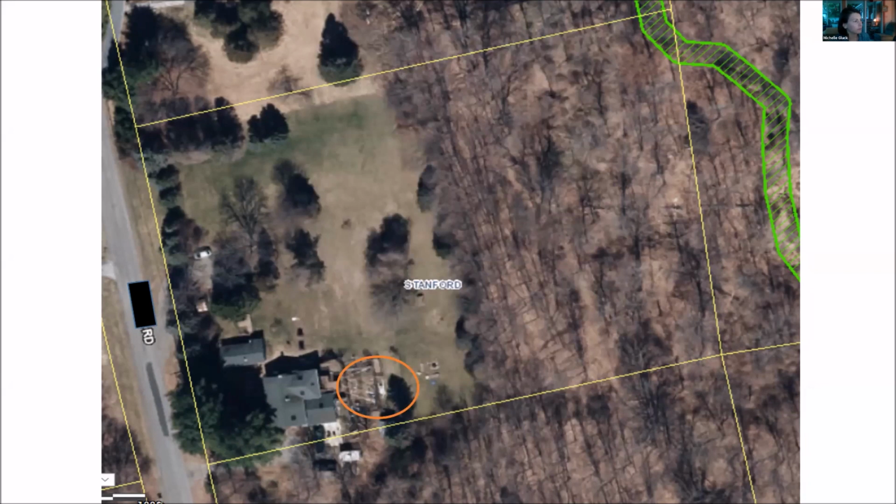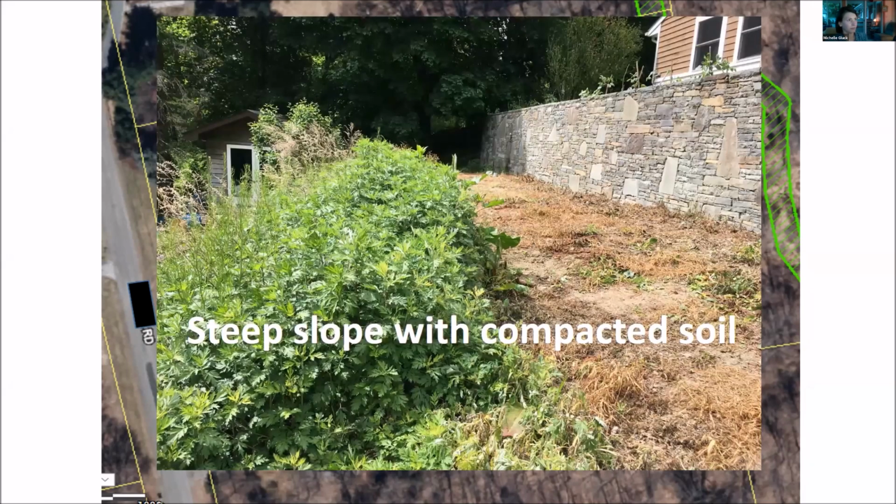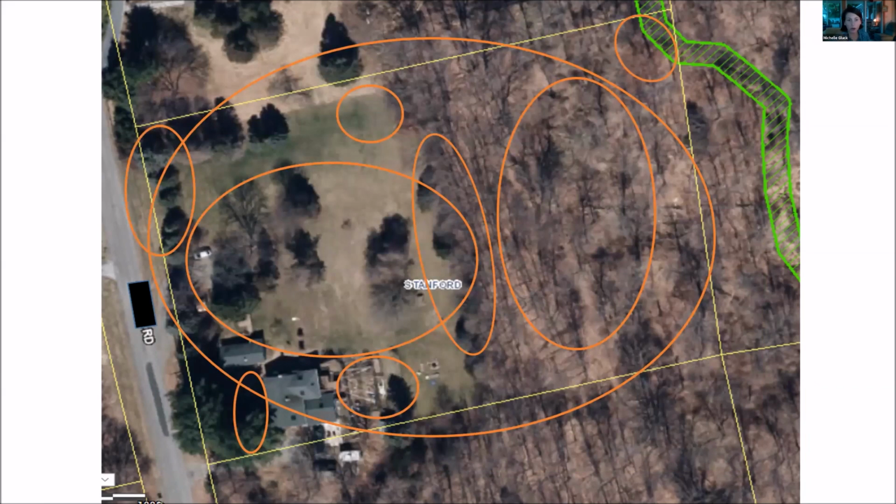And then this one's probably hard to tell what's going on, but there's a very steep slope with compacted soil below the house. And that area is a retaining wall, and it's all mugwort. So I think mugwort's invasive, right? So that's an issue. So you can see all of these issues.